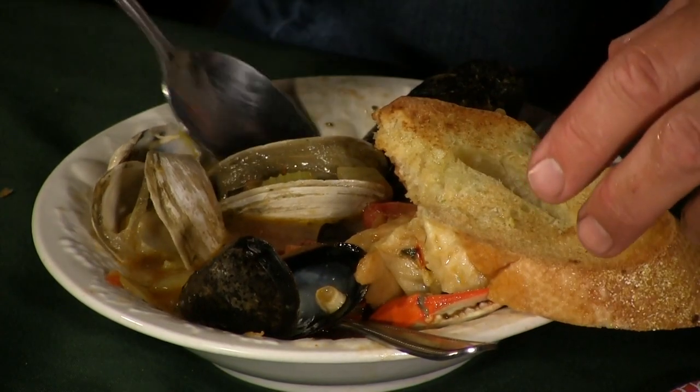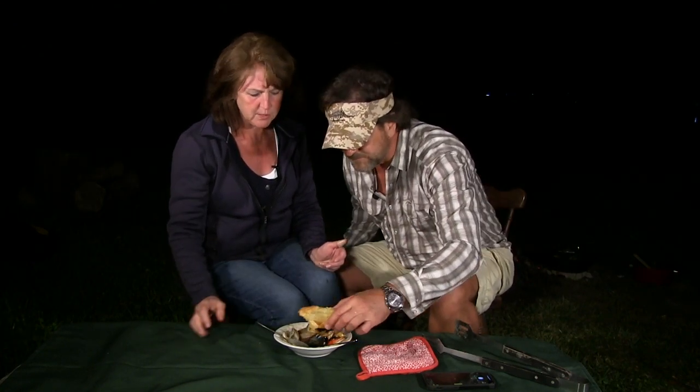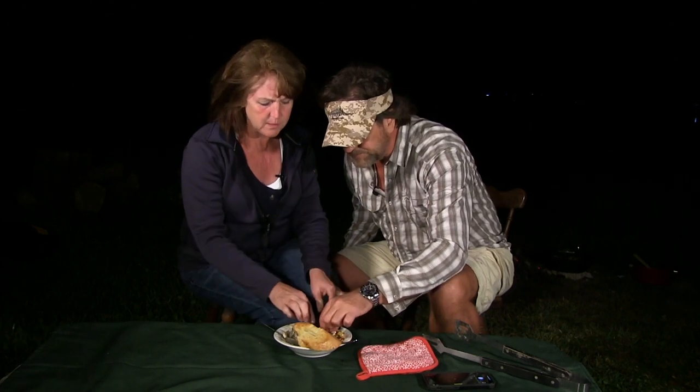You love your mussel dishes. Yes, that's good. Does that not taste exactly... You got your garlic, and we topped it off with just a little bit of butter. Are you kidding me? That's delicious. Oh, there's a shrimp. I gotta get a shrimp. And it makes all the seafood taste delicious.